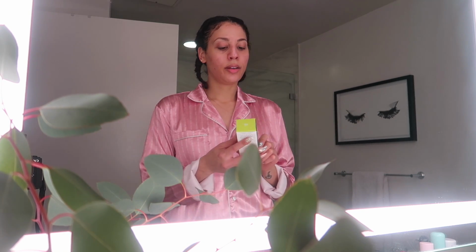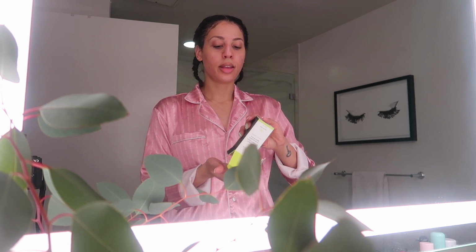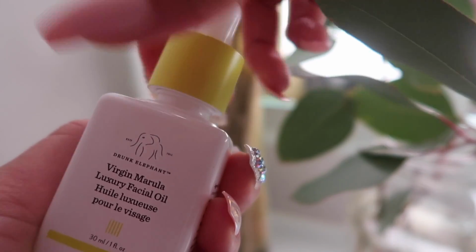I usually use the Osea Essential Hydrating Oil, but it's literally gone. So tonight I'm gonna give the Drunk Elephant Luxury Facial Oil a go, which I'm so excited about. I love when I finish one skincare product and then I can move on to something new, because listen, skincare is expensive. You don't want it to go to waste. This is really nice packaging, by the way.